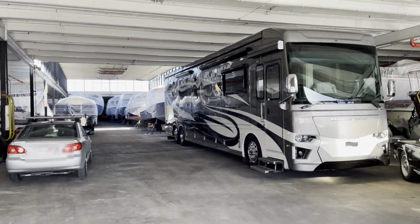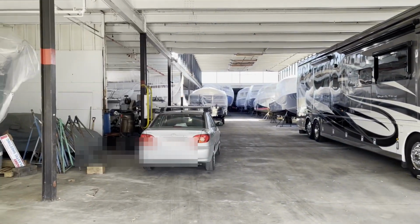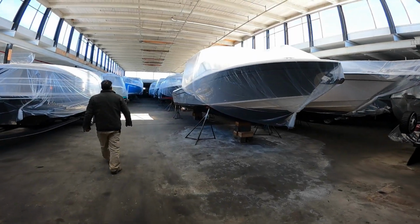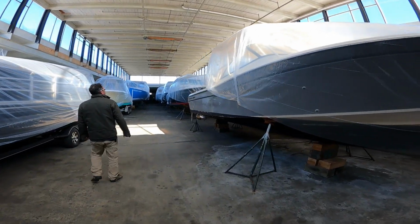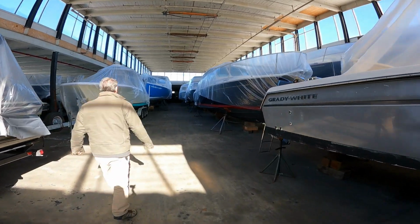Wow, look at that prairie schooner right there. Ooh, look at that Thunderbird. Oh, your lung sounds good. Thank you. All right, let's go find Fiesta. A lot of power boats in here. What'd they say, down on the right? Somewhere is the elusive Fiesta down here on the right.